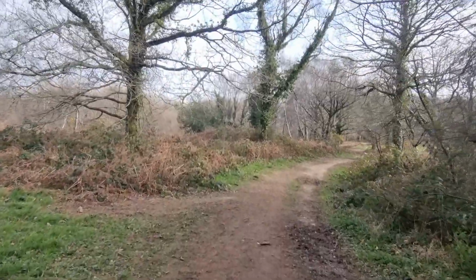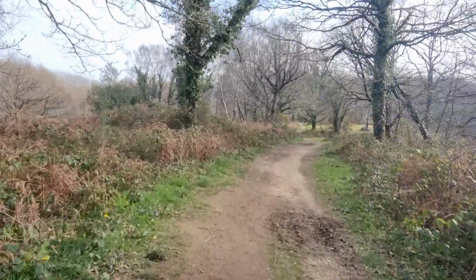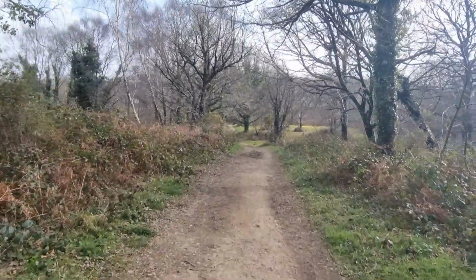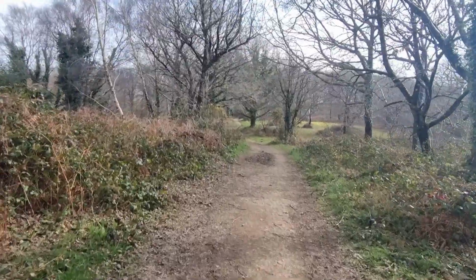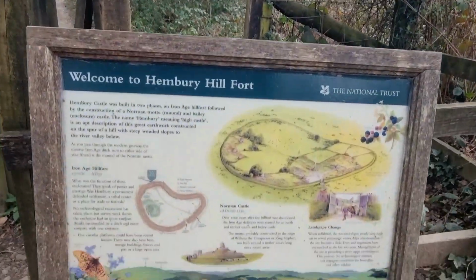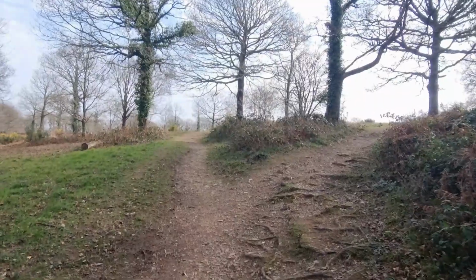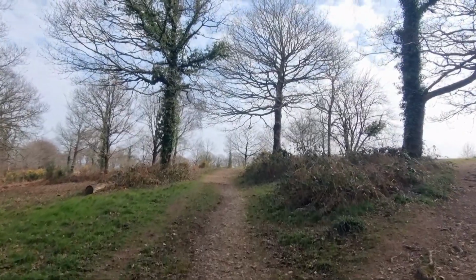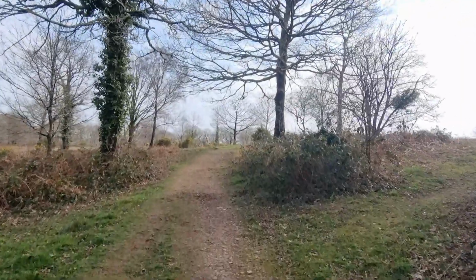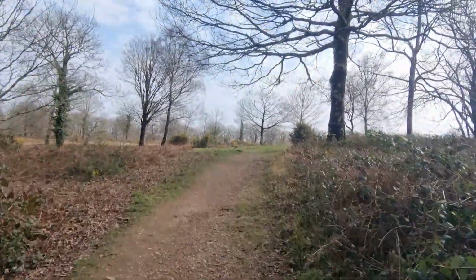Now there's quite a few car parks dotted around along the roads that go alongside Hembury Wood, so there's plenty of opportunities to get a space somewhere. Got a sign, welcome to Hembury Hill Fort. There it is, with some information about it there. Of course there's a couple of paths to choose from, but I'll probably continue going up here. And I would imagine we should get some sort of a view from here.